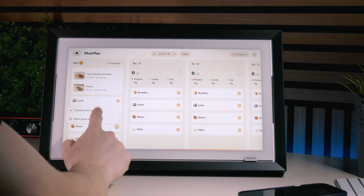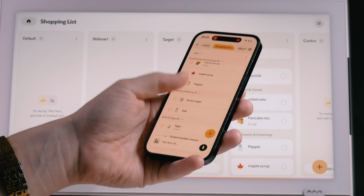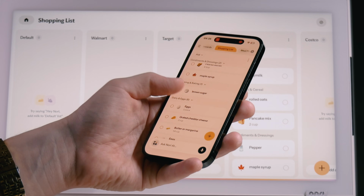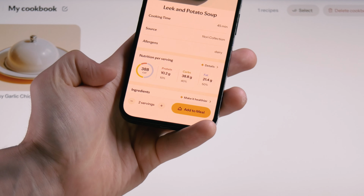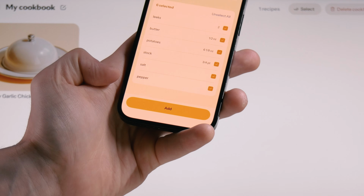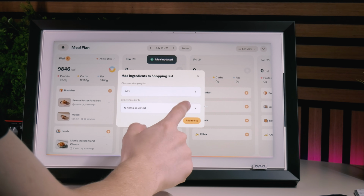After the meal plan is created, Nori can automatically build a grocery list from the ingredients. Then that shopping list can be shared with the household and assigned as a task. So the next step is clear. The shopping list connects directly to this. When the assistant builds a meal plan, it can also create a grocery list from the ingredients.